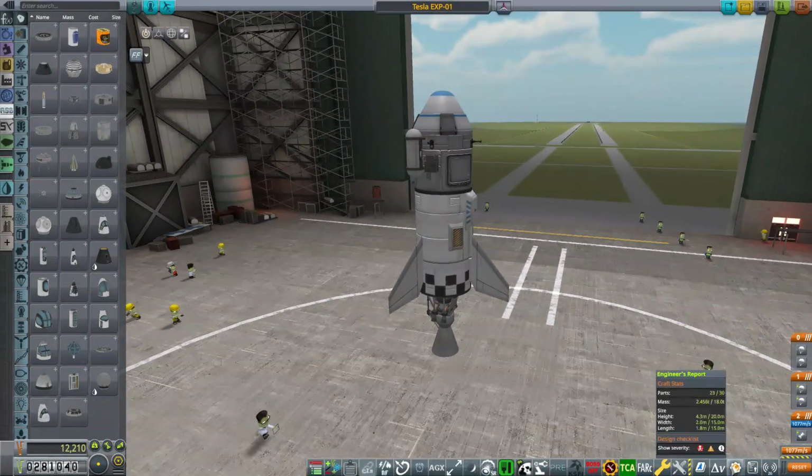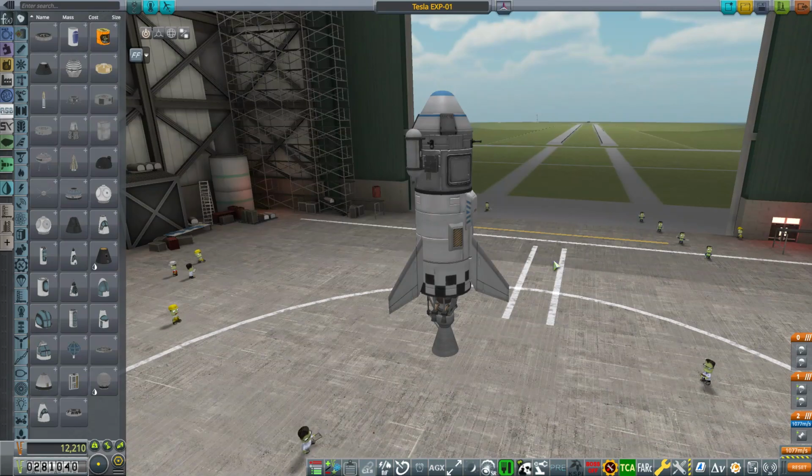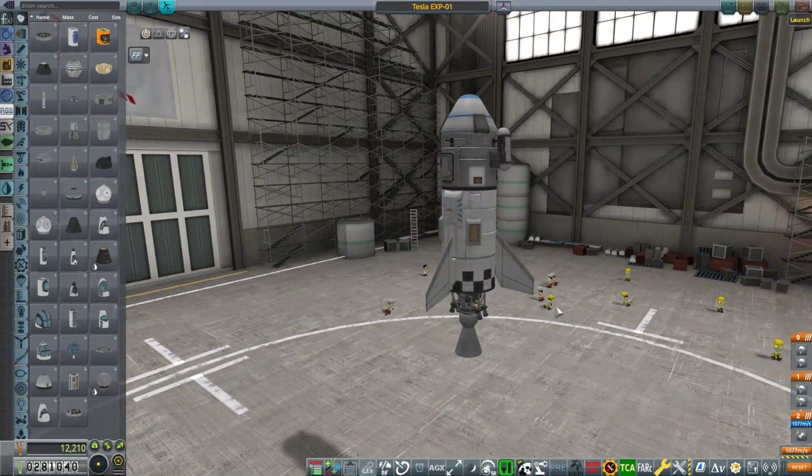How many parts do we have? 23 parts. That's the one. That is the one I'm saving. That is the one I'm launching. It seems to happily launch. Must be residual.